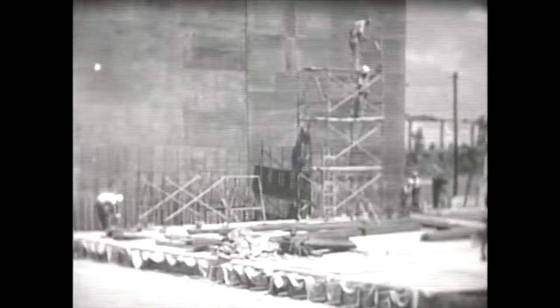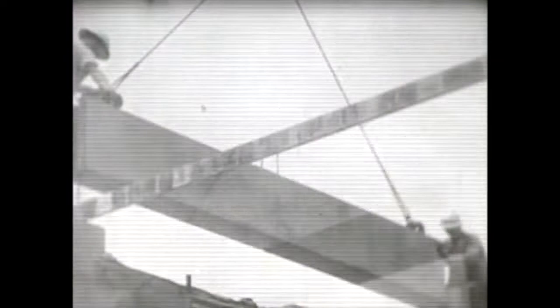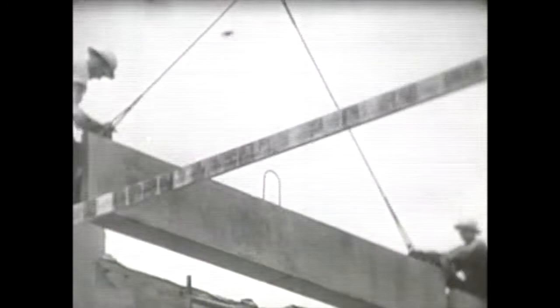Columns and beams, prefabricated in another area, were hauled to the site on trucks and set into place by cranes. Precast beams with interlocking joints were assembled and rods placed in the pipes in the beams. After they were in place, grout was poured into the pipes to hold the rods in place. Redwood was used in the superstructure of the towers to reduce decay.